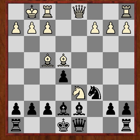Now when Houdini goes through it, it starts off saying it's much better for black, but all of a sudden it peters out into nothing.